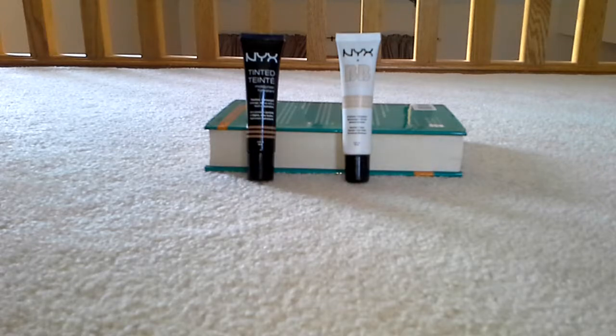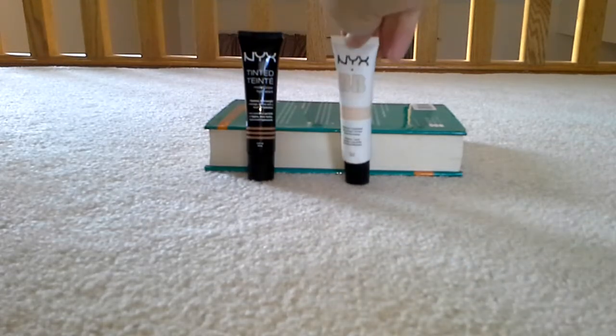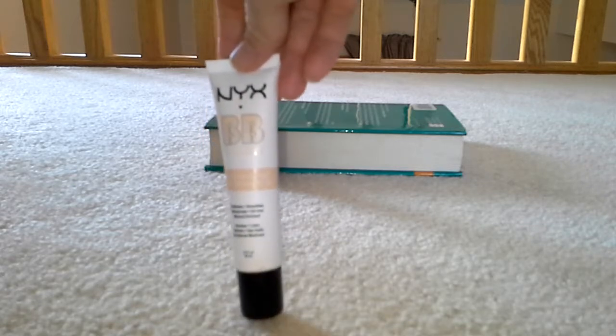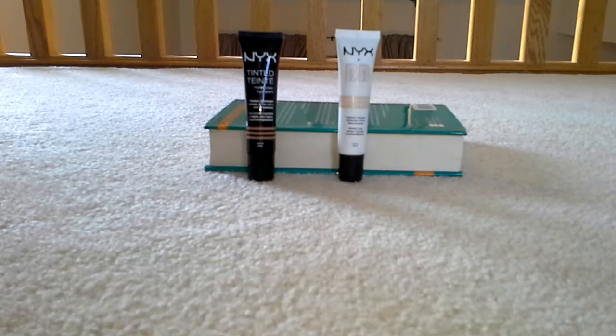I've actually used both of these over the course of the last week or two. These are both the NYX, like I said, the tinted moisturizer, which is 1 ounce in the shade Buff. And then the BB cream is 1 ounce as well, in the shade Natural. For one of these, I think it might have been the tinted moisturizer, there weren't many options. I think there were 3 shades, at least at the Ulta I went to. So yes, I got these at Ulta.